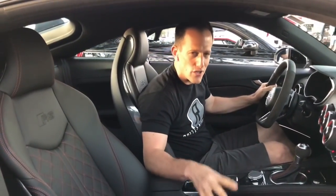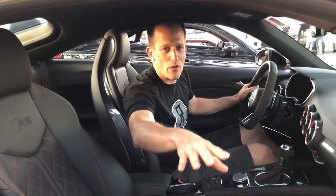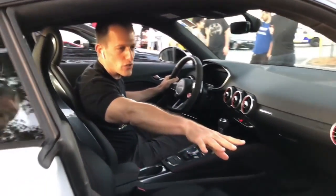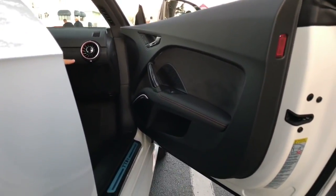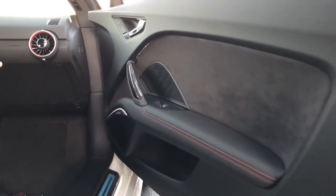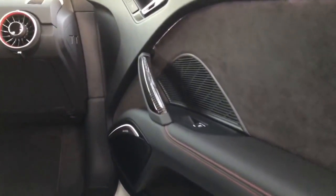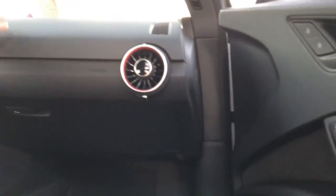This is a car you can enjoy every single day, and these seats are a wonderful place to be. Check out the side of the door here. Look at how you have the nice leather on the armrest. I like the Alcantara material also right above the armrest, and that's real carbon fiber right on the door handle. Very, very nice touch.